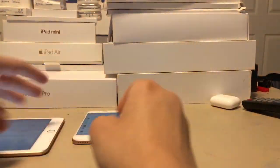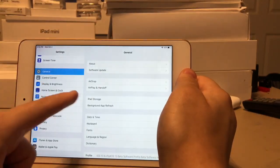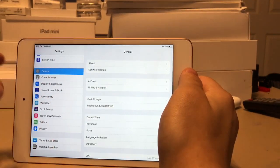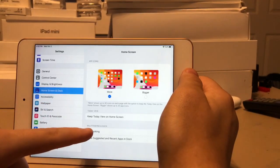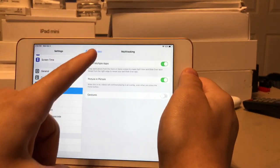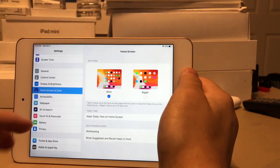And these last 2 are on the iPad. This next one is that there's a new tab on the iPad for Home Screen and Dock. So basically the Multitasking tab right here has been removed and now there's an independent tab for Home Screen and Dock, and there's another section for Multitasking and Dock. So now you can control the same multitasking settings right from here instead of going to General. This makes it much quicker and easier to access.